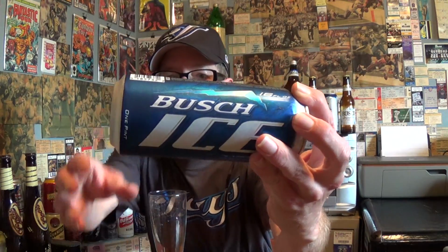The Ice Beer Project looks at Busch Ice. I bought this in Texas, which to me is a good sign that it's coming to Louisiana, because I've never seen it in Texas before until this year. 5.9% alcohol, 136 calories. It's been around for 19 years. It came out the same year as Natural Ice, a little different recipe.